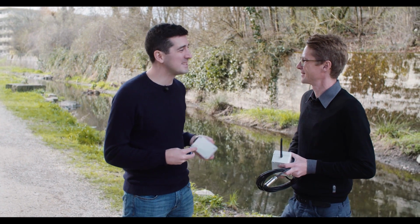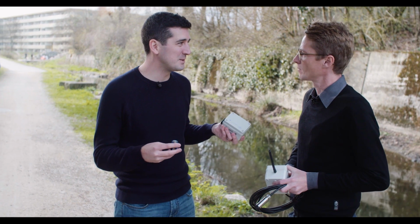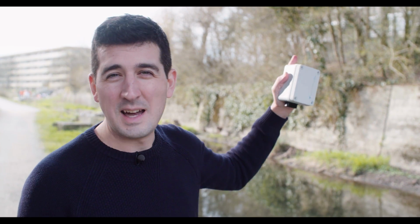It makes a lot of sense. I can see how these devices can be really useful in the wild. Great, well thanks for sharing what Decent Lab is up to and how your sensors are helping to monitor environmental conditions. So now we're going to go back to the whiteboard and we're going to learn how these devices like the one behind me actually connect to the AWS network and the Things Network.